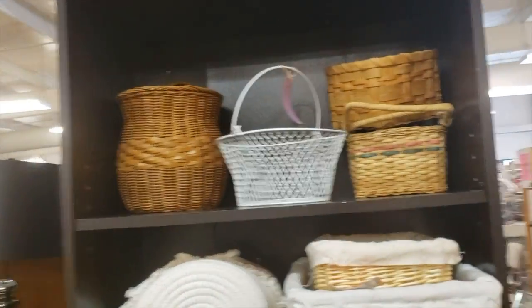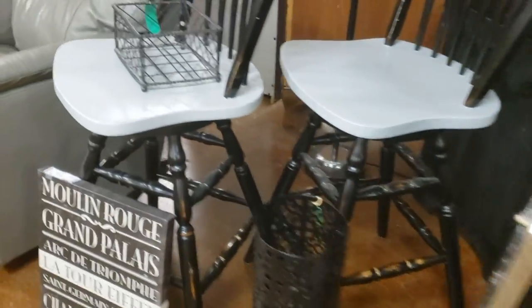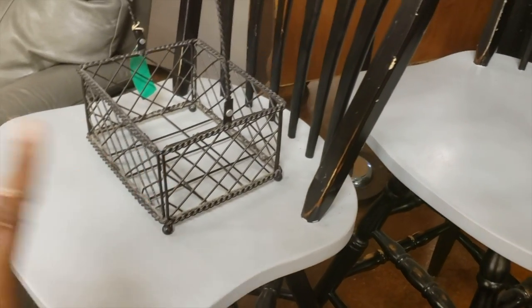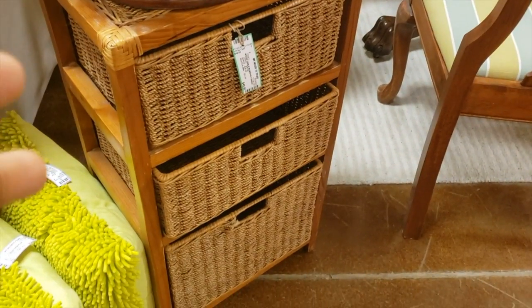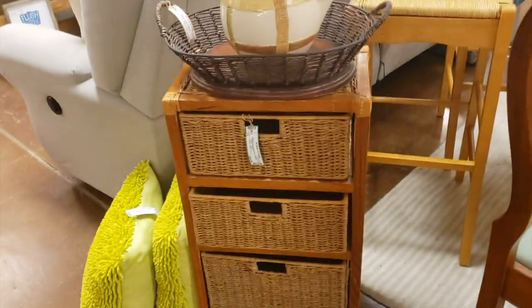This consignment shop we've been at before, but these baskets are really cute. And then we're looking at these right here for the island. Well, what's it called? The bar thing. I don't know what it's called. I'm looking at this too. That's really cute for the closet. A lot of this stuff doesn't have price tags on it, so gotta go ask questions.